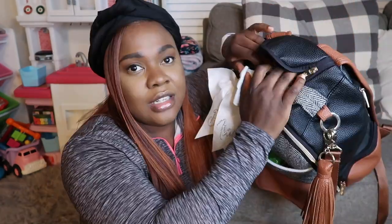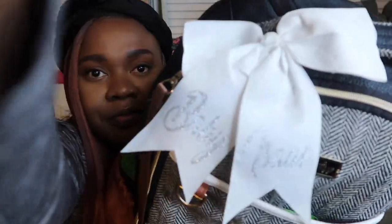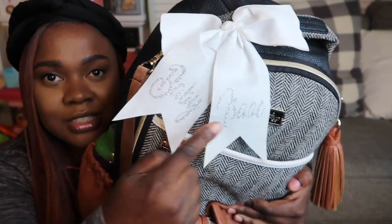This is another quick access type area. I used to put my cards, ID, everything like that, but right now it seems like I just have sanitizer because, you know.